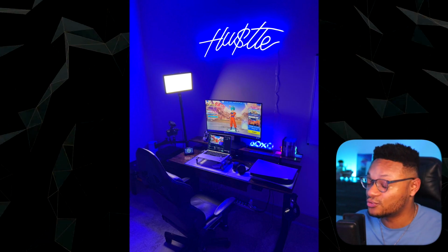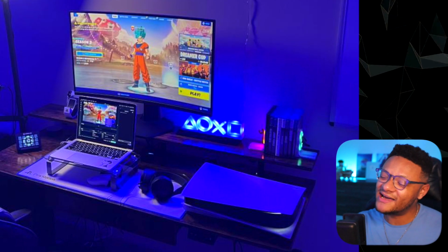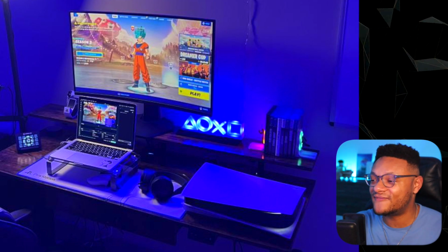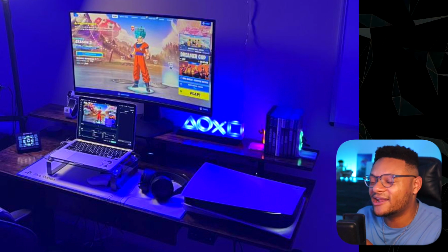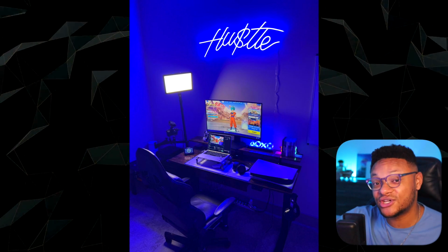You have so much room in this setup to work with. It's not messy. I'm thinking you might be able to find a place to put that PlayStation 5 so that it's not just tight on your desk. You could pick up a Rise monitor stand to put your PlayStation 5 securely on the floor.